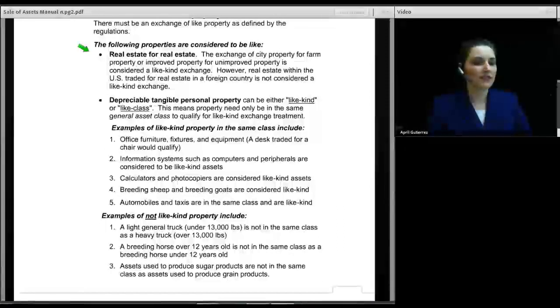Firstly, IRS says real estate for real estate is like property. The exchange of city property for farm property, or unimproved property for improved property, is considered a like-kind exchange. However, real estate within the United States traded for real estate in a foreign country is not considered to be a like-kind exchange. So if you trade a vacant lot for a commercial office building, that is a qualifying like-kind exchange. But if you trade a vacant lot in the United States for a vacant lot in Canada, that would not be a like-kind exchange.